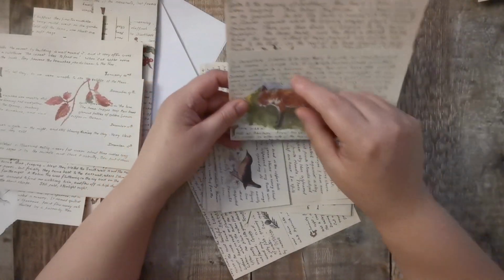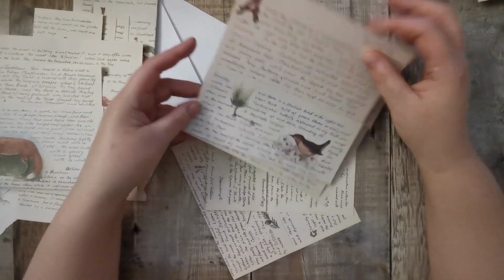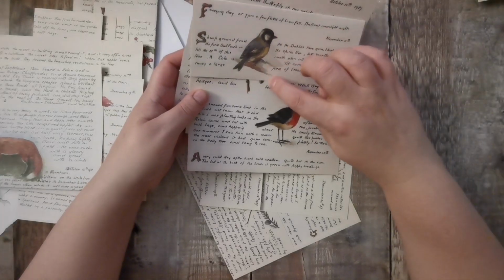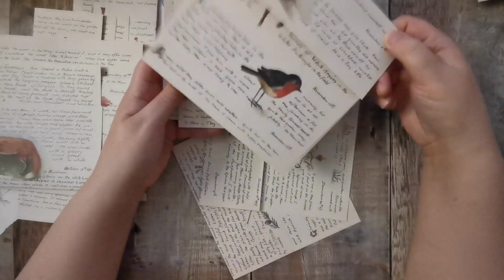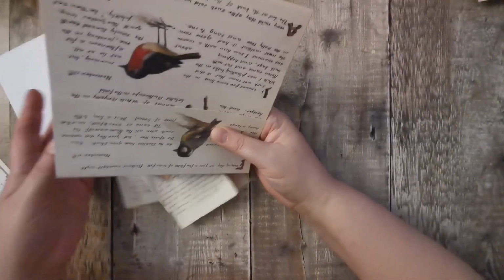Same with the fox. Perhaps I could always put a vellum pocket over the top or above it or something. So that's that. Then we've got that one, which again you can see I'm going to do the same, and that one and that one. Once I've cut that down, I'll probably end up chopping some of the robin off, but you can't save them all. And this one and this one, so these are going to be turned into some kind of pocket. Until I've started cutting them down, I can't really see what kind of pocket I'm going to make it into.